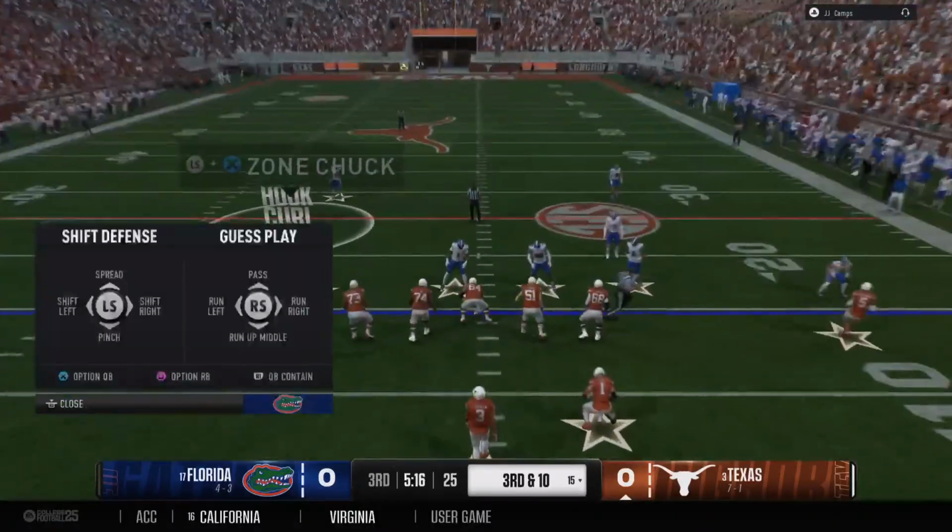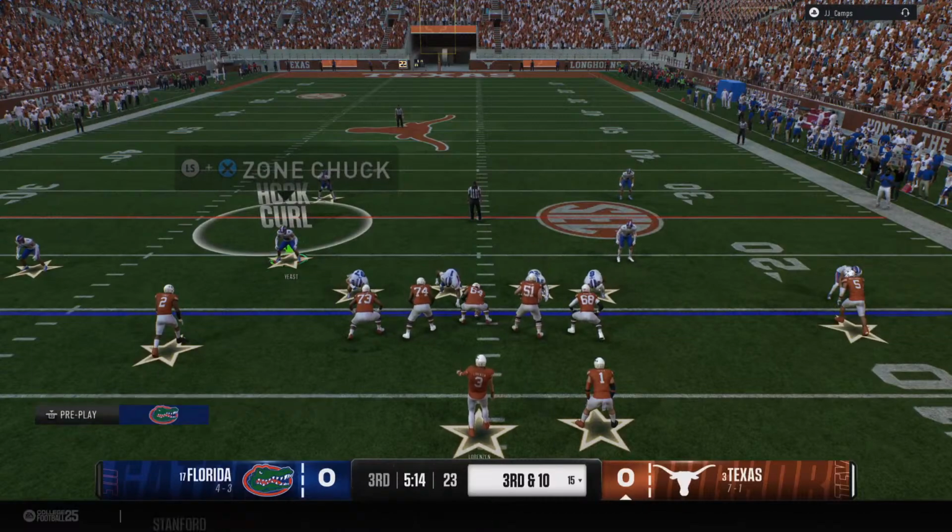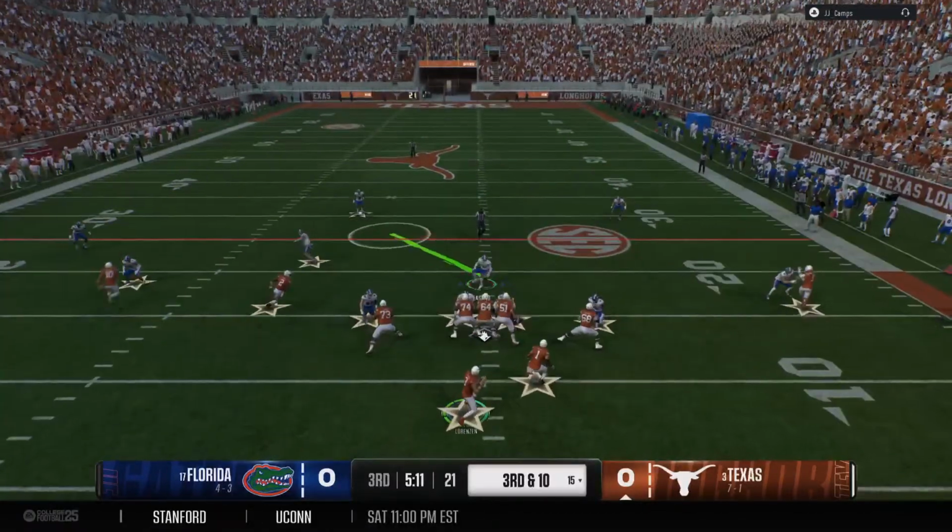Well, it's been tough so far to get this drive going. Now they face 3rd and 10 from inside their own 20. What's the call going to be?